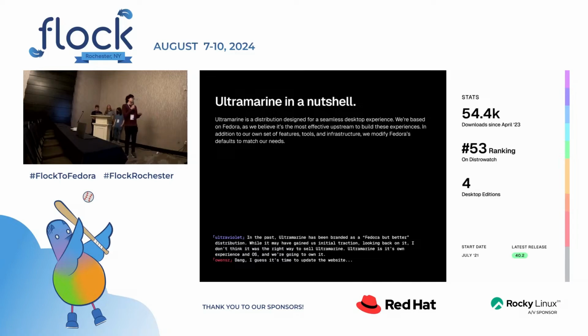However, this presentation is not about the intricacies of what we add into Ultramarine, but rather what our relationship looks like with upstream, how we run our project, and notes of what we think Fedora could learn.